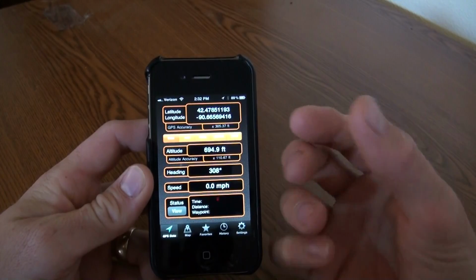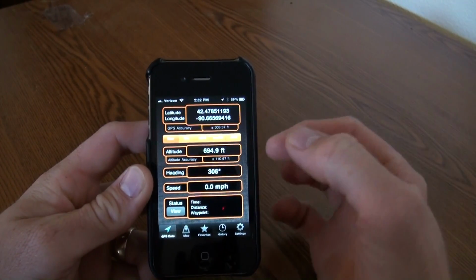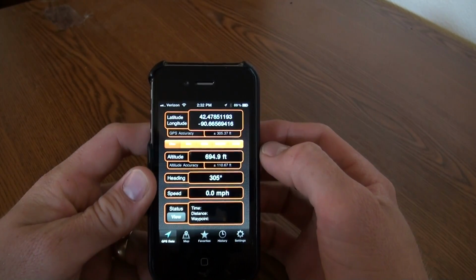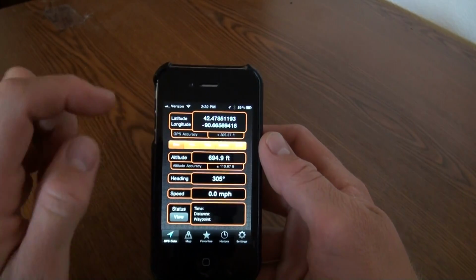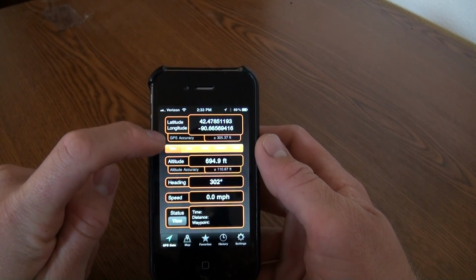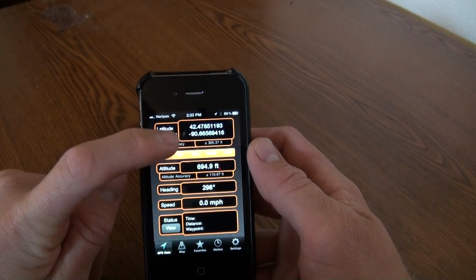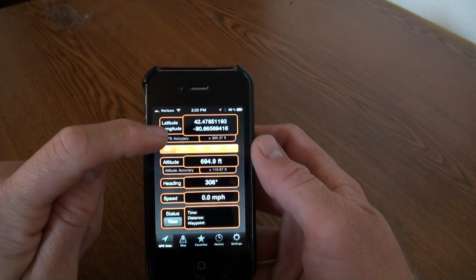Your altitude is based on your GPS, not on barometric pressure, so it's typically within, well, this one right now says plus or minus 110 feet, so obviously you can tell it's not the most accurate, specifically in my position where I'm in the basement right now. You can get the latitude, longitude. It'll always tell you your GPS accuracy. Right now we're plus or minus 305 feet, which I'm not worried about because I'm definitely in a basement.